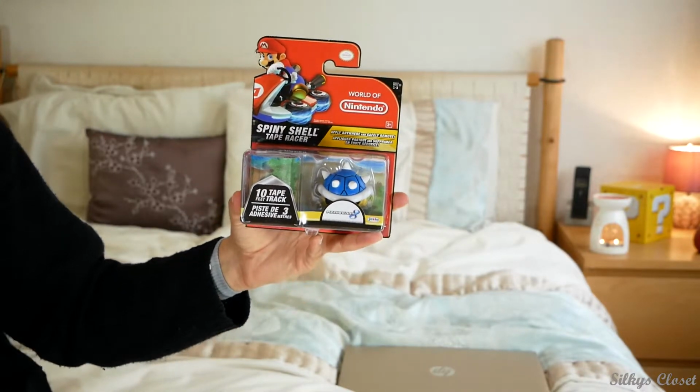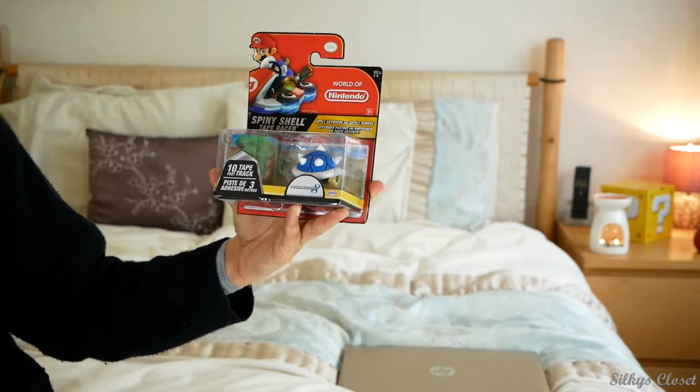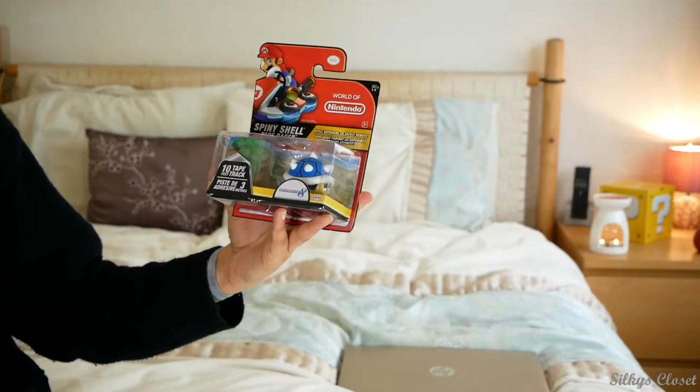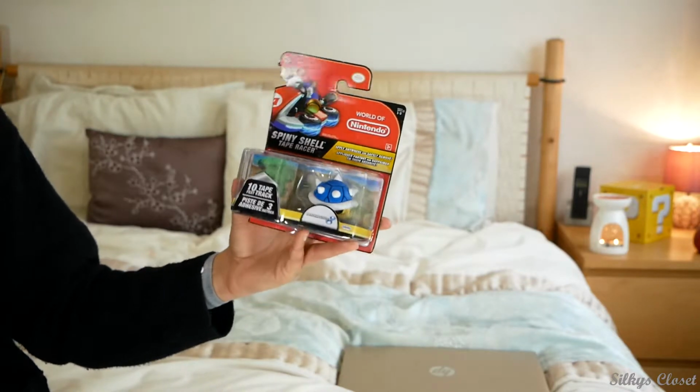And this is a really cool toy. My son is really into Mario. It's a blue shell, spinny shell and tape bracer, so he's got a bunch of figurines, so he can add this to his collection and play with it. I love these Mario toys. He's really into them. They're cool. They all look like the world of Nintendo games.